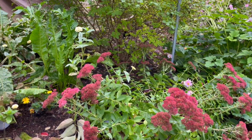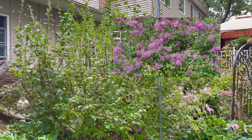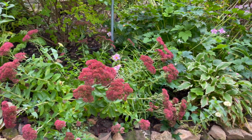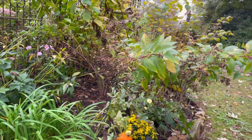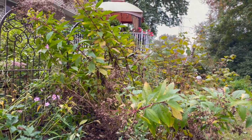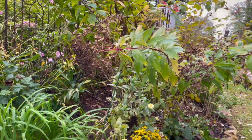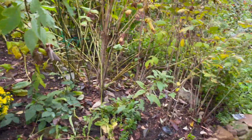I've got a couple zinnias still hanging out in there. This is my reblooming lilac. It's not blooming right now, but then I've got my sedum Autumn Joy. And this Joe Pye is just done. The rain has really done a number on these guys. I did tuck in some fall flowers just to get some color out here.